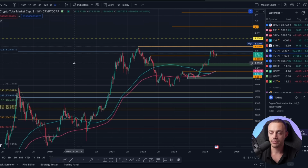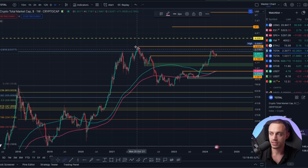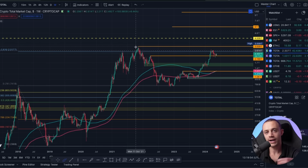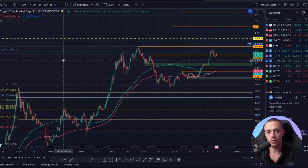Where did the market peak out in 2021? It peaked out exactly at $2.5 trillion. Okay? Now, price first hit this level, had a significant pullback, and then it went and made a higher high. What did I tell you the last time we did a TA example? Retail, everybody's screaming, oh, this thing's going way higher, Bitcoin's going to 100K.